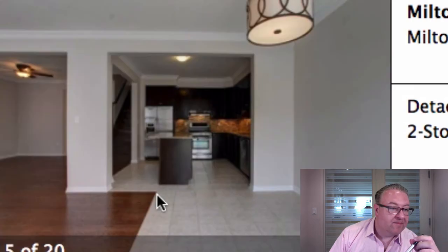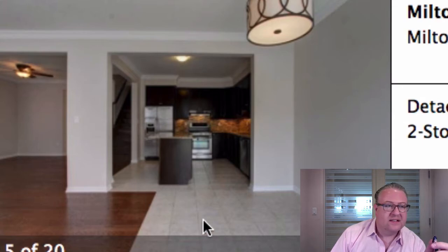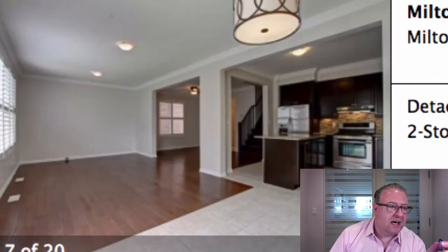I like when the hardwood carries forward over here. Even the way the tiles are kind of jutting like this. Not my favorite look, but they've got the moldings here. This is virtually staged too.